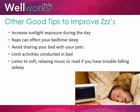Avoid sharing your bed with your pets. Limit activities conducted in bed. Your bed is made for you and your sleep. Listen to soft, relaxing music or read if you have trouble falling asleep.